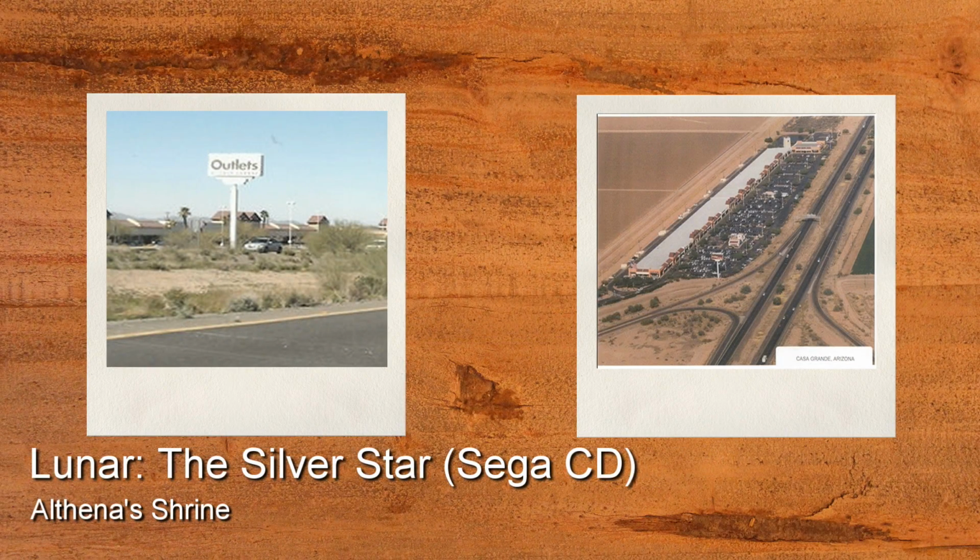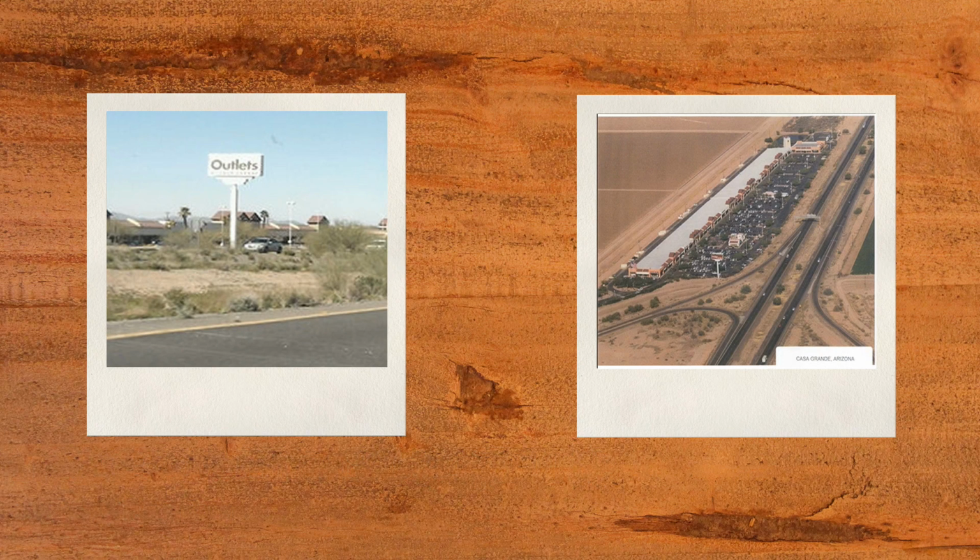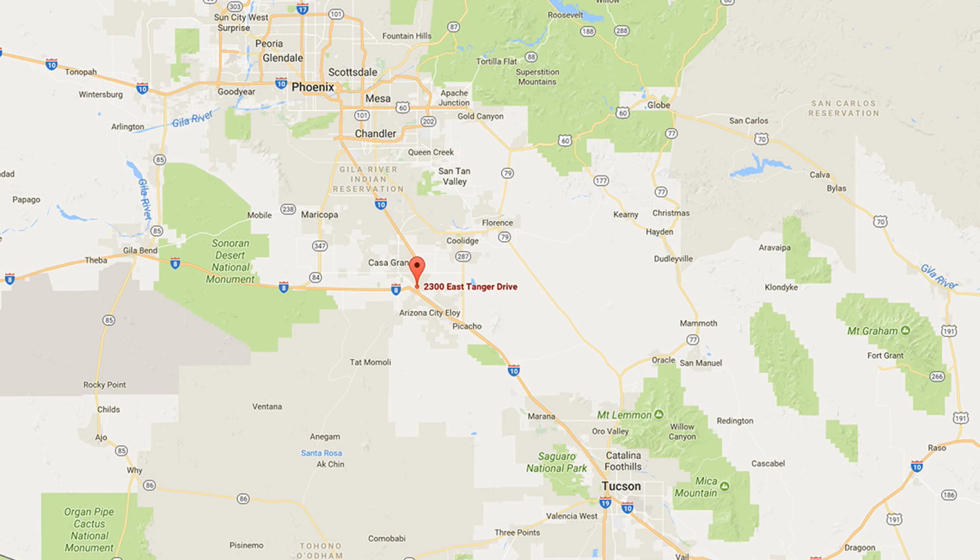Now here's some pictures of the outlet center in better times. You can see what the sign looked like there. And there's a kind of a cool aerial shot that I found of the outlet center, and you can see it there, occupied. Now the little pin there you see on the map is where the outlet center is located, and you can see that it's pretty much right in between the Phoenix area and the Tucson area. And back when this opened up in 1991, this was the outlet center for both of those cities.